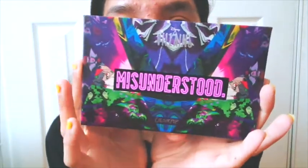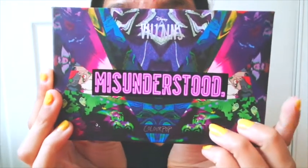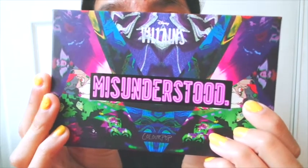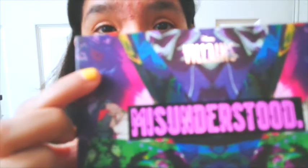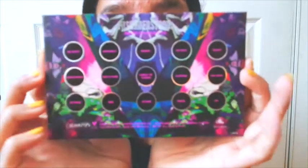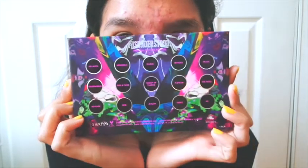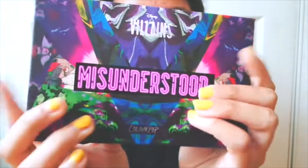So I got the Misunderstood palette. This is how the design looks. You can see all the Disney villains right here. You have like Maleficent, you have Cruella, who else you have? You have Ursula right here, and you also have, where's Hades? Oh, Evil Queen is like right here in the corner. I didn't see that, she's right there. And then when you turn the palette to the back, it has all the names of the colors, so excited. So yeah, I really like the packaging on this palette.